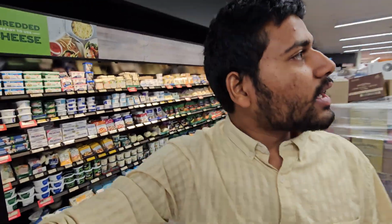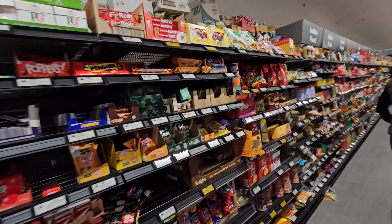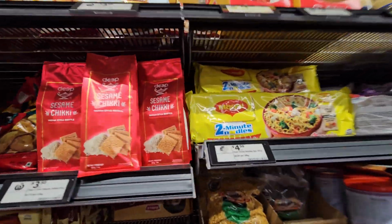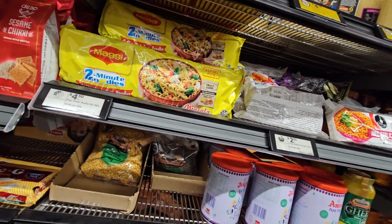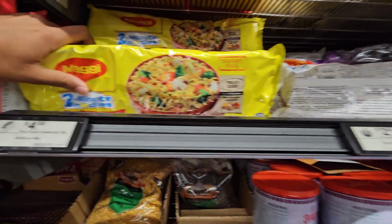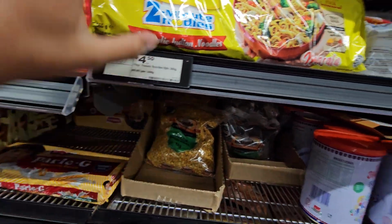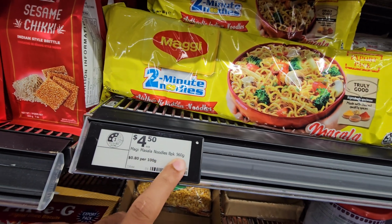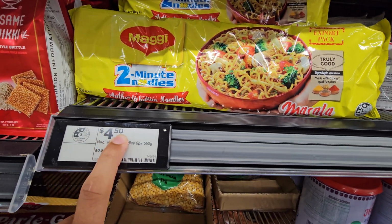And the other thing that I wanted to show was Maggi. There is Maggi. This packet, which is generally around 100 rupees back in India, of around 560 grams, I think. Yeah, 560 grams, 8-pack Maggi. Yeah, here it is written. 560 grams, 8-pack Maggi. This will be around $4.50.